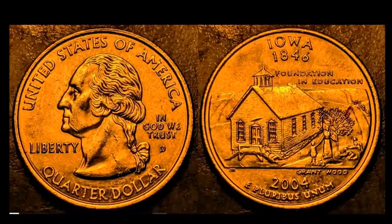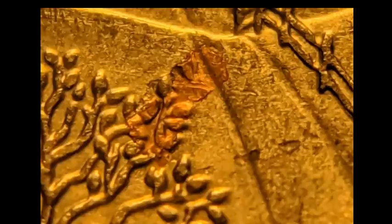All right, so we got another orange quarter here. I think it's from the same seller as the other quarter we talked about, but what we have here, ladies and gentlemen, is a 2004 Denver, Iowa State quarter. This coin easily would be overlooked a million times over, okay? And then you have one eagle-eyed collector that found this little thing.